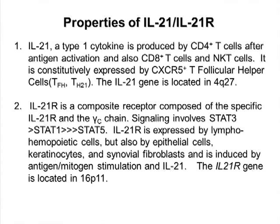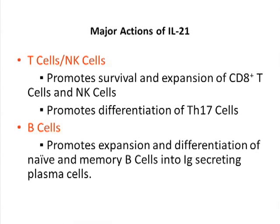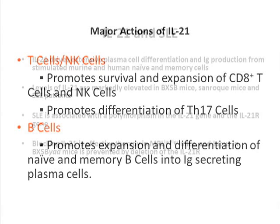The IL-21 receptor is a composite receptor composed of the IL-21 specific receptor and the common gamma chain. This signals largely through STAT3. The receptor is expressed initially on lymphohematopoietic cells, but now it's also known to be on epithelial cells, keratinocytes, synovial fibroblasts, and what have you. And the IL-21 receptor gene also has a polymorphism associated with lupus. Major actions of IL-21 are to promote NK cell and CD8 cell survival, promote the differentiation of Th17 cells, but also it is the major cytokine that drives the differentiation of B cells into plasma cells during germinal center reactions.